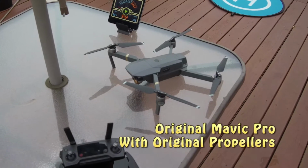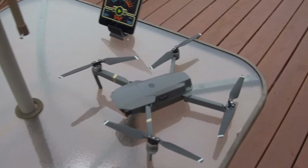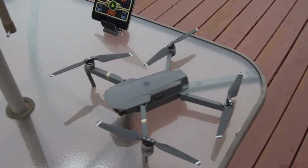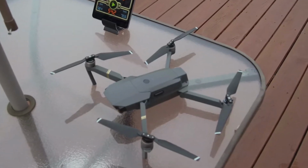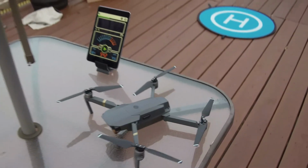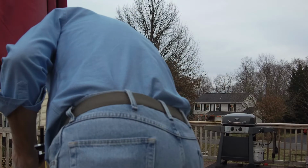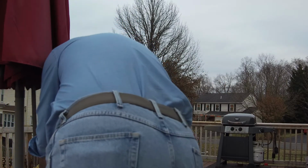When DJI first came out with the Mavic Pro Platinum, they made the claim that the Platinum propellers were actually quieter than the original propellers. I decided to test it out and see how much quieter. I'm using the original Mavic Pro with the original propellers and then also with the Platinum propellers.